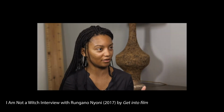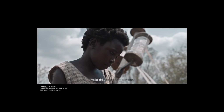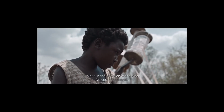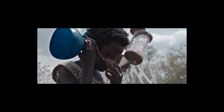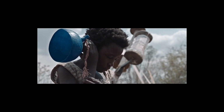Zambian Welsh director Rungano Nyoni approaches color grading in a very peculiar way in her film I Am Not a Witch, which was released in 2017. The story mainly revolves around a young girl who is sentenced to life imprisonment at a state-run witch camp, which the director aimed to portray as a satire film which addresses a country's history of misogyny. I felt that this movie, as well as the scene I am about to examine, were the best representation of utilizing color grading in a social control context to tell a story.